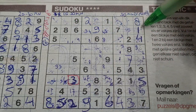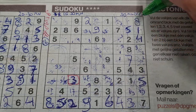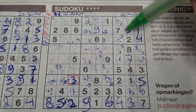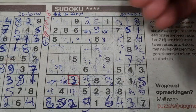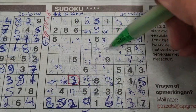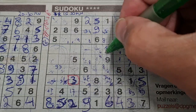So 1 digit left in the second row. I believe the 1, the 2, the 3, the 4, 5 is missing, okay. We have a 5 in the third row, 5 in the second row, so in the first row, the only place left for 5 should be there. 5 in this column, 5 in the middle column, so in the column next, the only 2 places left for 5 should be here or there. We have a 5 in this row, no 5 there, 5 should be there.